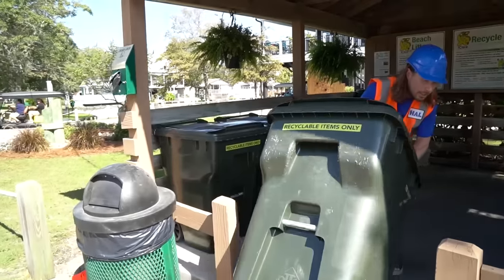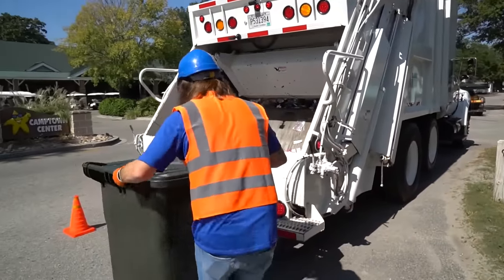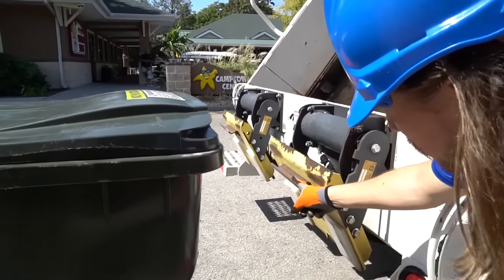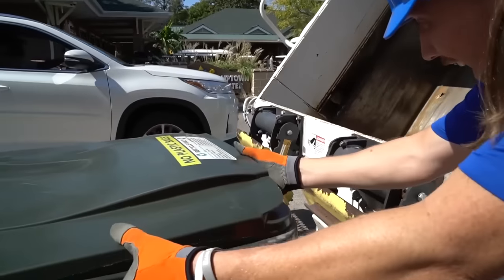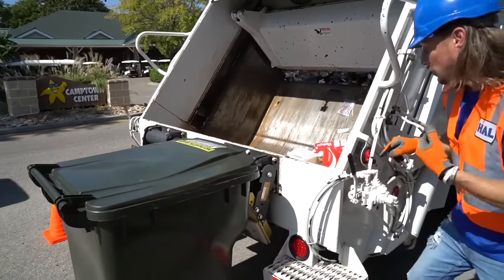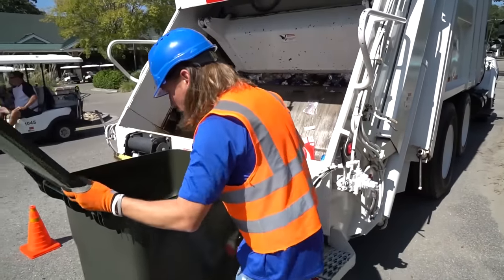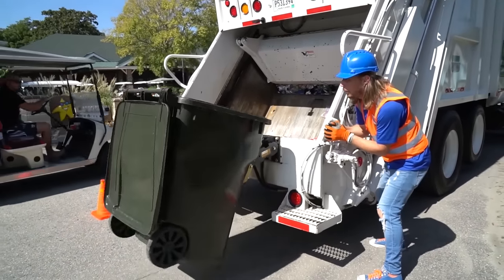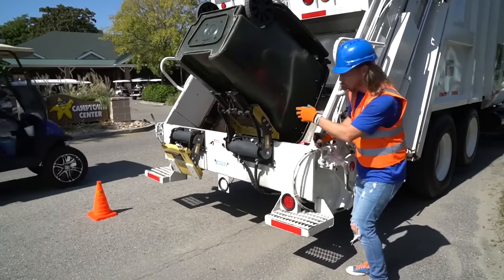Oh, yeah. There we go. Check this out. The recycling bin actually rests right there on that little lever. You see that? So we're gonna slide it up right to it. And then I'm gonna pull this really cool lever right here. Oh, no, we gotta open it first. And actually lift the bin up and dump it inside. Now we gotta lower it back down.